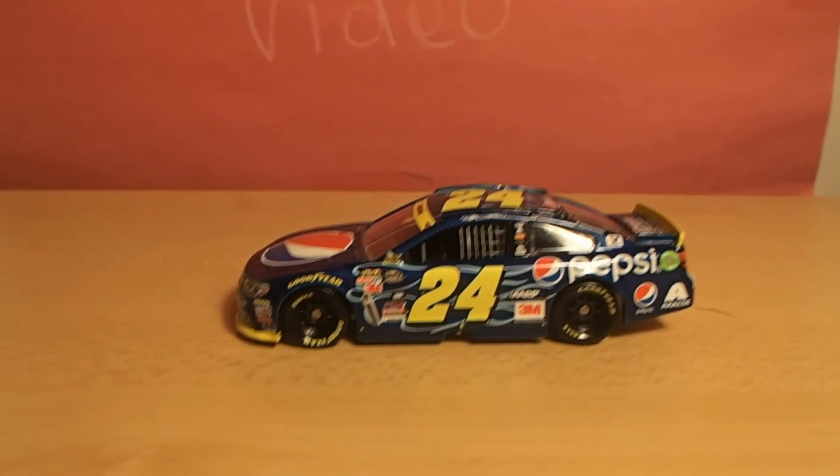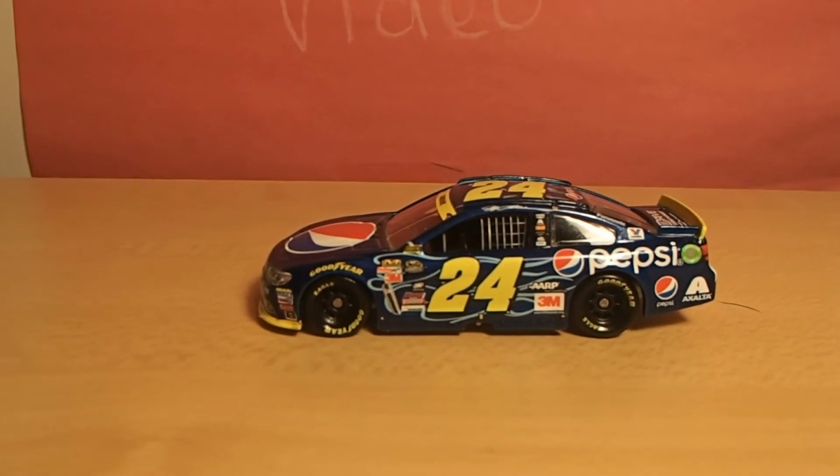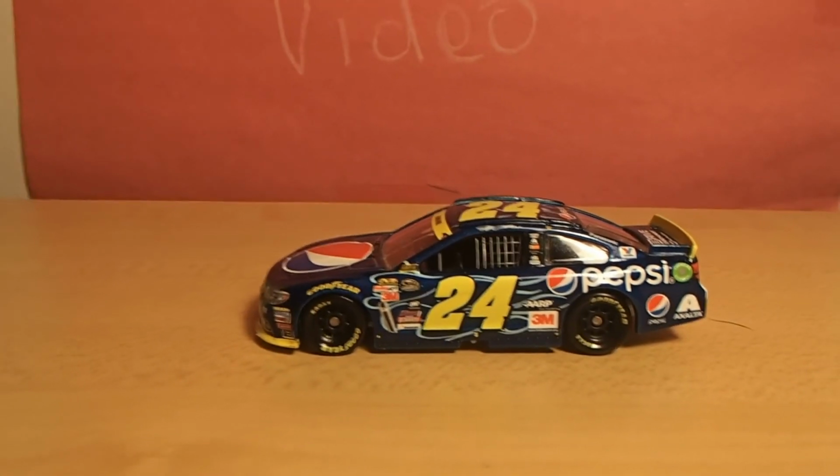Alright, I just unboxed the next car, which is the 2015 Jeff Gordon Pepsi Chase. So here's the car.